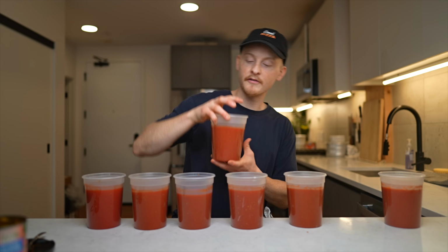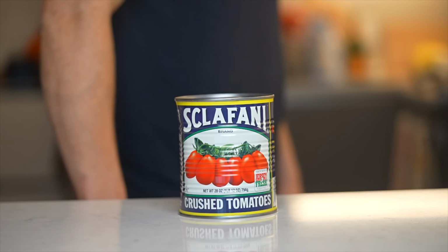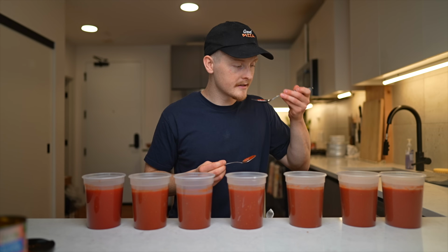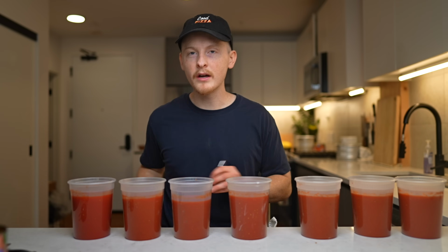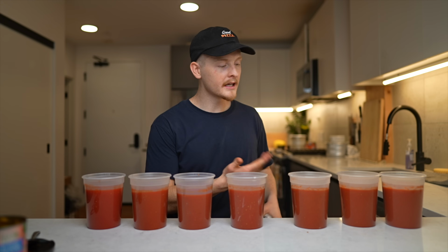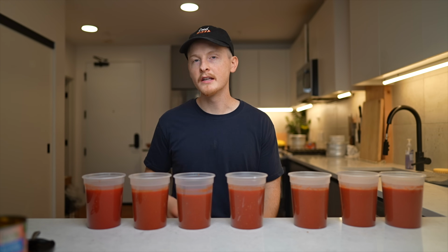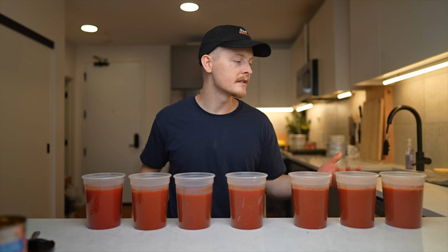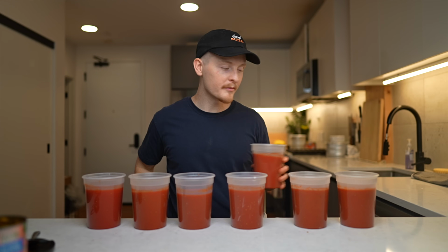First one, Sclafani. Interesting. This is another one that a while ago I mentioned that I liked at one point. I did notice they had a lot of seeds in them, which was kind of my main gripe, and maybe that's where I'm getting that weird artificial kind of bitterness to them. Some people say when you blend seeds into a sauce, you get some bitterness. I really wasn't detecting that in any of these, but maybe just because these had so many seeds, that's what it did. Now the worst of them all, Great Value, Walmart brand.